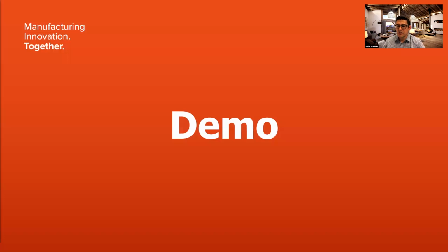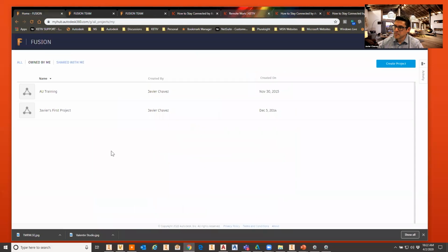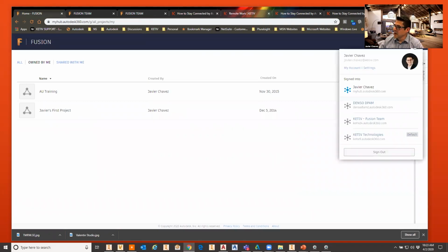I'll go ahead and start off here, and I'll switch over to this window. So you can see here, I'm in the Fusion team right now. I logged in maybe for the first time, and I'm looking at my personal hub, and there's no way to really tell immediately, but as soon as I click on my avatar, I can see all the hubs that are available to me. I've been invited to some that are outside of my organization. I have a couple here for KETIV. One is a Fusion team one, one is a BIM 360 docs one, where there's more architectural engineering type documents inside of there. But I'm looking at my personal hub.